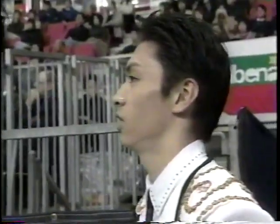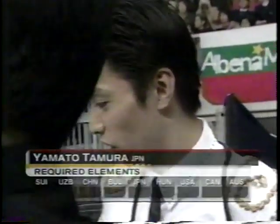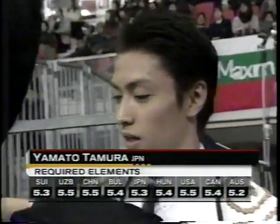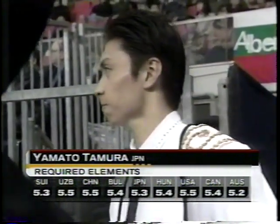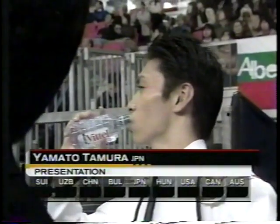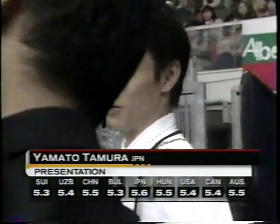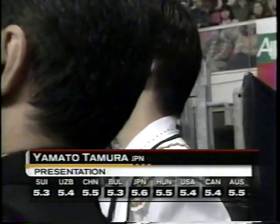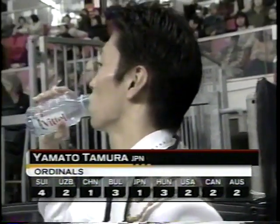He's too excited to sit down in the kiss and cry area. Tamura still standing up. Looking at his marks, the first set, 5.2 to 5.5. Well, when you hit the ground running, hitting all the 8 required elements, you see good scores, and that's what's happened here with the first set. Now the second set for presentation, 5.3, the low mark, up to the 5.6 from the Japanese judge. Couple of first place ordinals, one from the Chinese judge and the Japanese judge for him, so he's done very well here. But mostly second place ordinals from the judges.